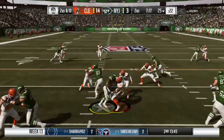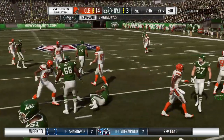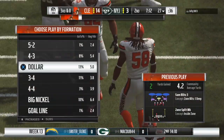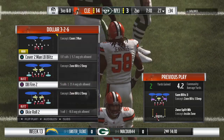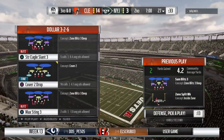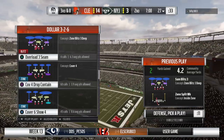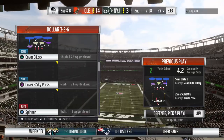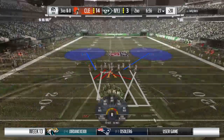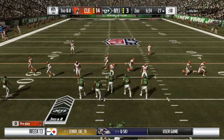On second down, Ingram. And he'll fight forward to about the 27-yard line. He only got a couple on that one, so not a ton of help. They'll have a 3rd and 8 forthcoming. All right, now, lucky 56. Lucky 56.